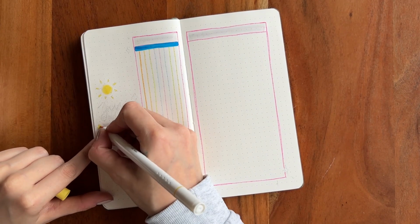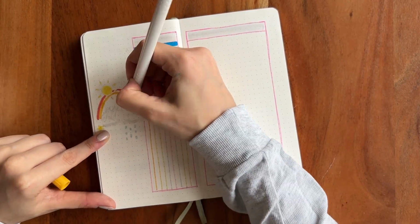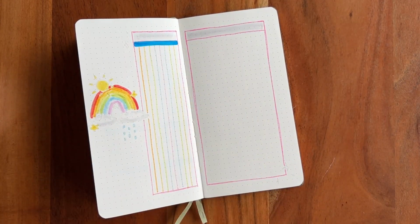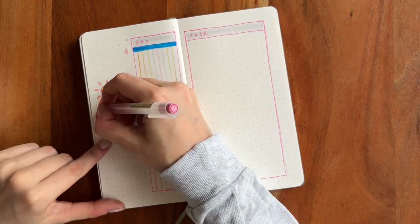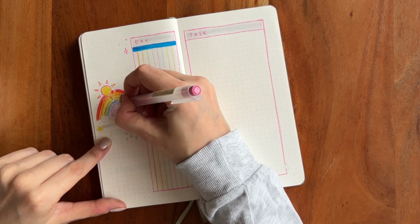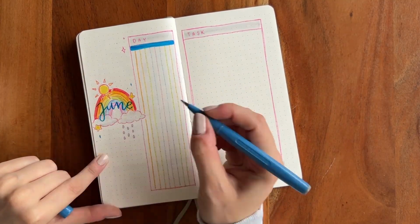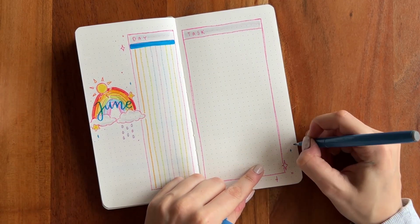Again, I kept it quite simple with only a little rainbow doodle and some sparkles. And that's already it. Told you this would be a fast one.